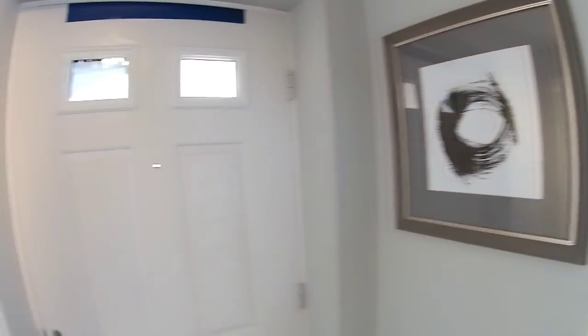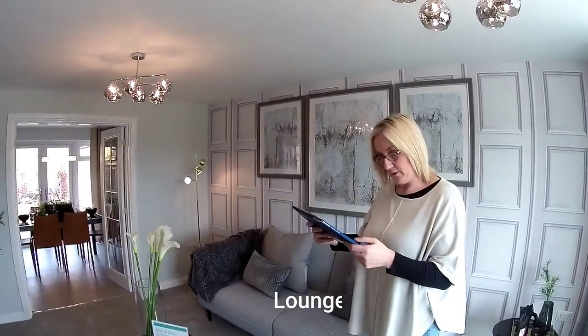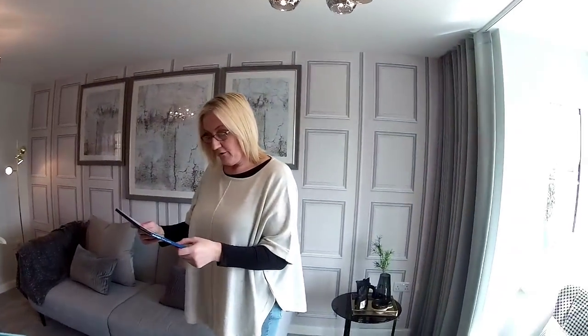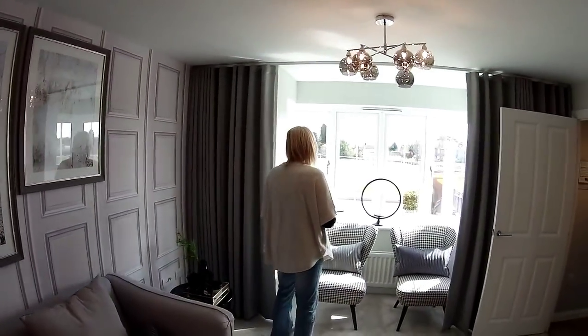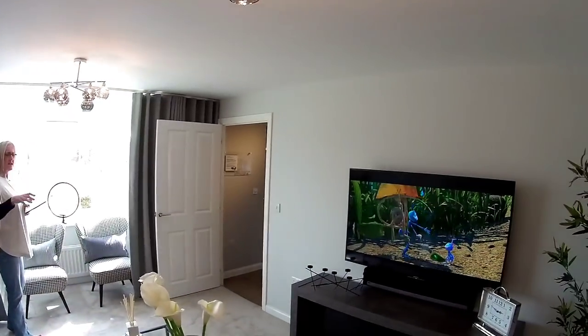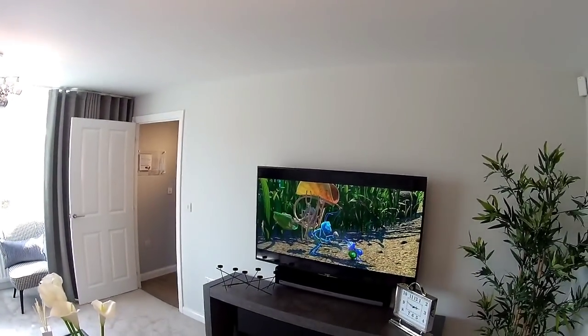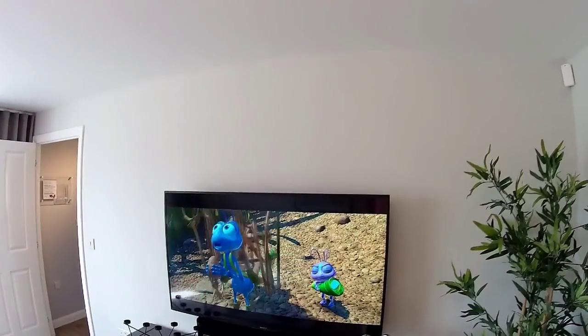So, beautiful lounge. The sitting room is 4 metres 50 by 3 metres 55. So we've got that lovely bay there. Yeah, it's beautiful, isn't it? And this is a relatively new site, isn't it? It's not long been under construction. There aren't many houses currently built, but it is going to be epic.